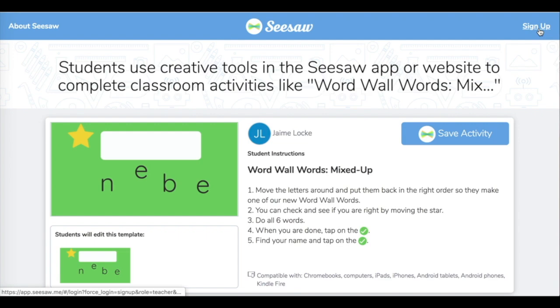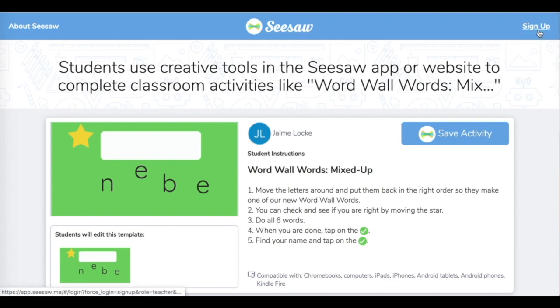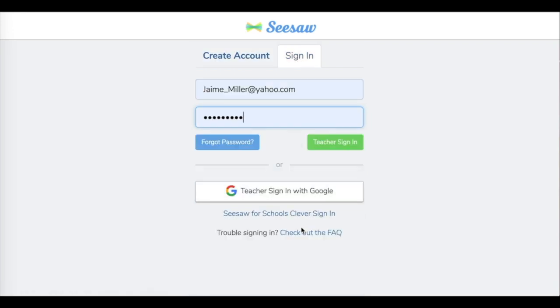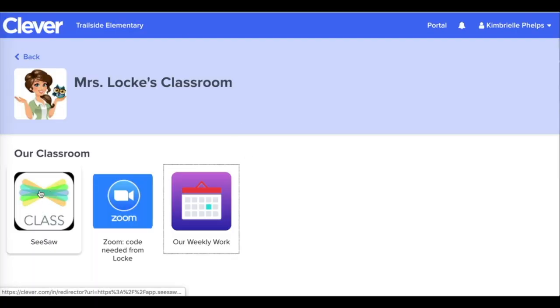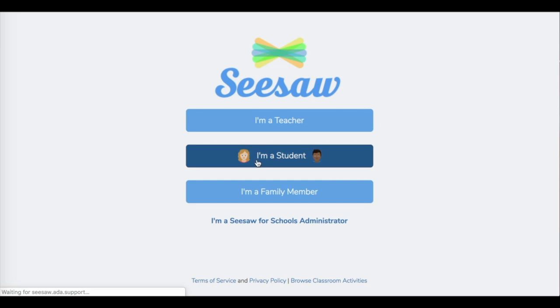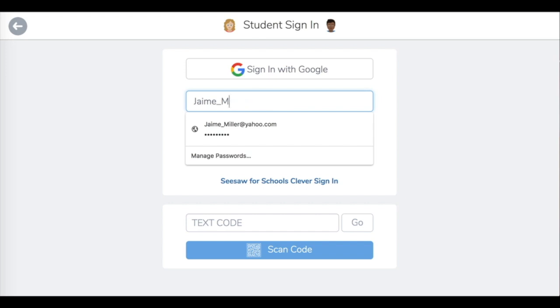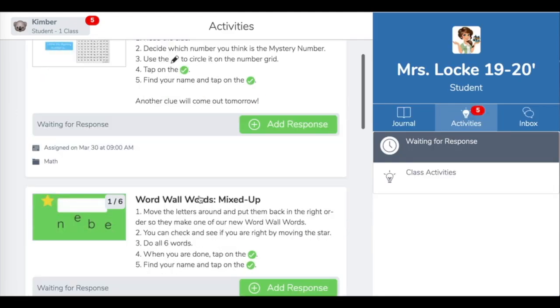Let's see here. Sign up. I don't want to sign up. I'd like to sign in. There we go. Sign in. Oh, it's not showing us the correct Seesaw link, so I'm going to have to fix that. So instead, what I could do is go back to the Clever page and click on this and see if I can log in this way. There we go. Okay. No, it did me again. So I'm going to put in that text code again.